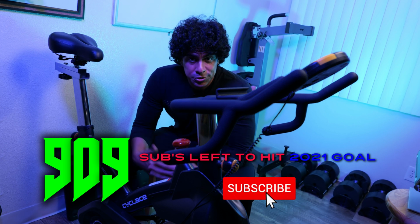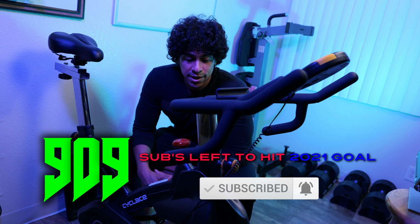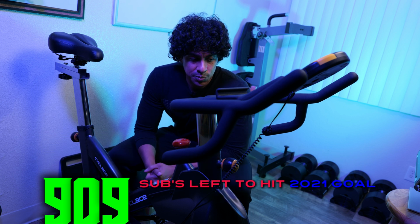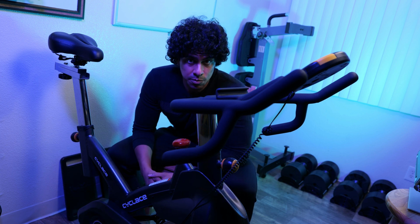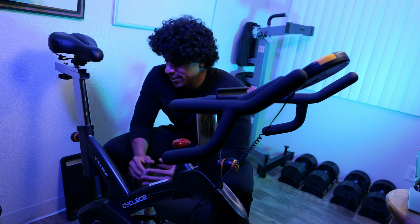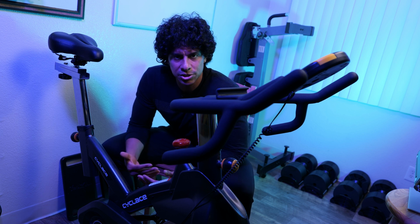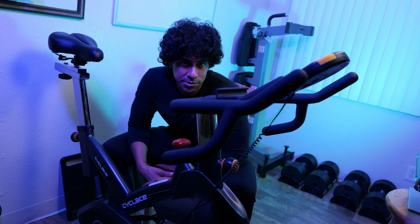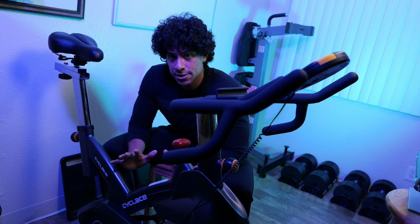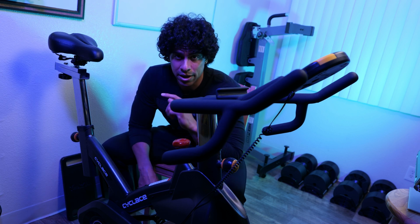All right, so here we have the Cyclist stationary bike. I'm gonna just tell you right now that there's probably hundreds, possibly even thousands, I don't know, of stationary bikes online that you could find. I saw one recently at Costco. I kind of regret that I didn't give that an opportunity. However, let me just say that I'm very, very picky with what I buy off of Amazon.